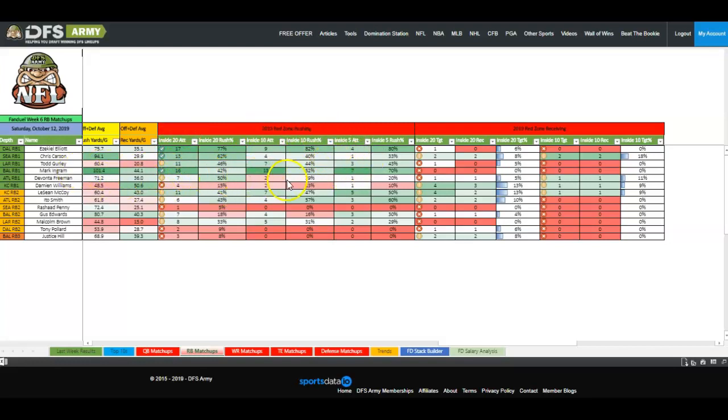I look at a Mark Ingram with 16 red zone attempts, 13 inside the 10 and 7 inside the 5, and this makes me want to use him even more. So I kind of go up and down. I see that he's a little low on the touch count, but then I see just how many of his touches are high-quality touches.